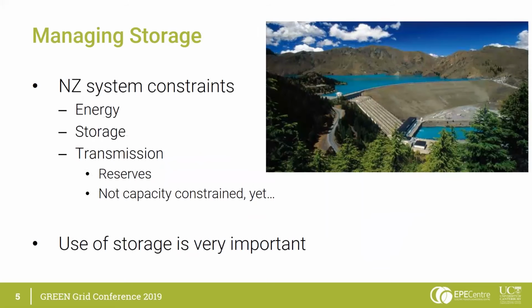But one thing is for sure: storage management is going to be a key part of that. And it may be that additional storage, or maybe just increasing lake level variation, might be a very effective way to enable a more renewable-intensive electricity sector.